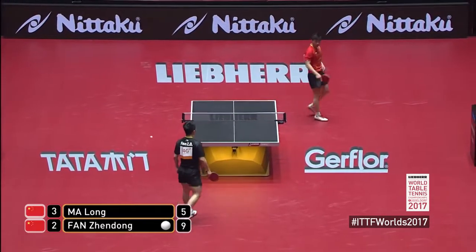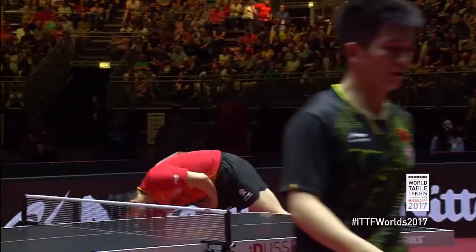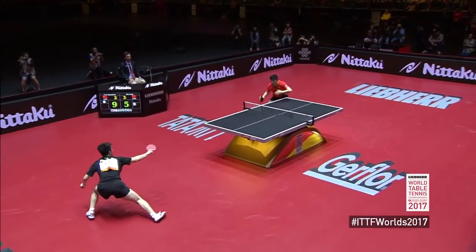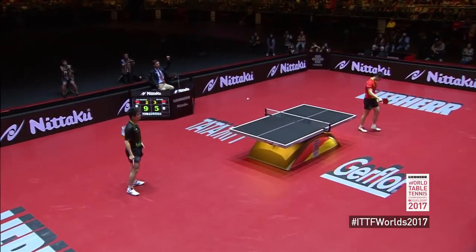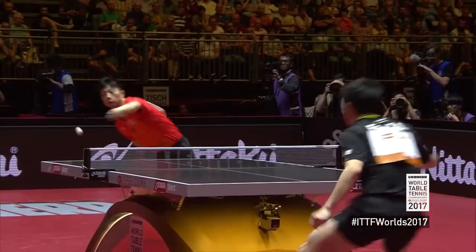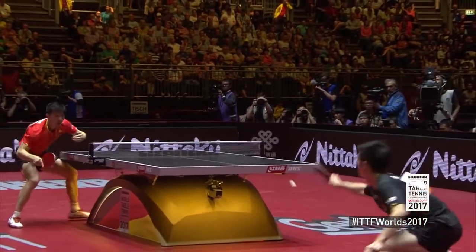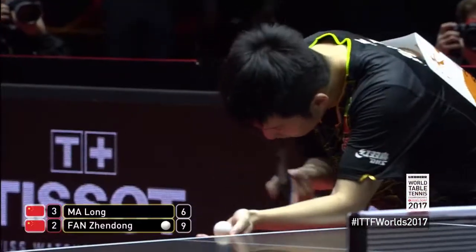Whoa! What just happened? That was the most insane touch shot I've seen. Look at this ball. Look how slow it is and how much side spin is on it. I mean, the chop block to set it up forces Fan Zhendong into submission for a defensive ball. He barely even touches that, just nicks it. That is absolute control. So devastating.